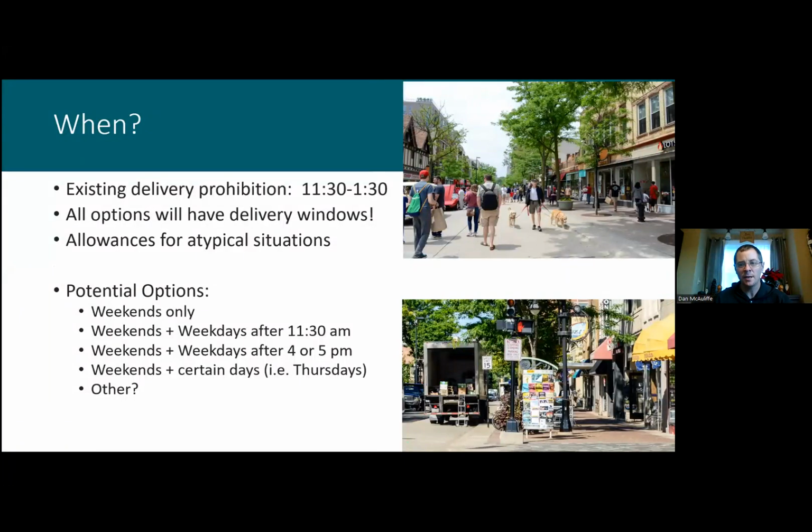We don't know exactly when this is going to be. And we also know that we can't make that decision alone, because it has to come in partnership with the business community and in partnership with the neighborhood residents. As you may know, there is an existing delivery prohibition between 11:30 and 1:30. That's not always enforced. We're looking at how we can enforce that better, but it does create a starting point. So the immediate options that we see, and these are not an exclusive list, are having a closure just be on the weekends.